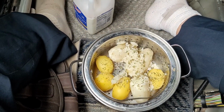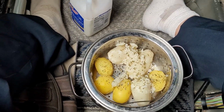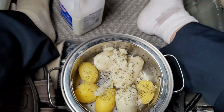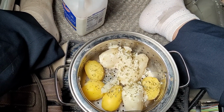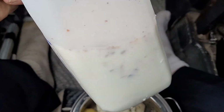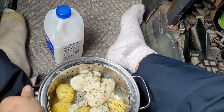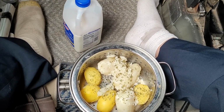Tossed a little parsley on the Yukon and russet potatoes. The Yukon or the golden potatoes are much more golden than the white ones. And I just got this milk, put some cayenne pepper in there. It's a pretty good meal. It's actually kind of a second breakfast though. I had a bunch of eggs.